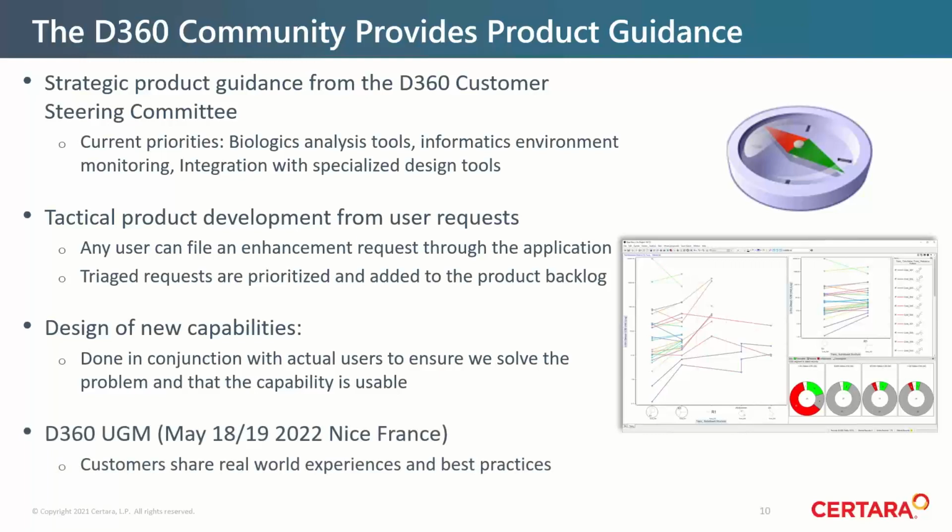And the whole interface and capabilities around that were designed in very close collaboration with our customers. Lastly, we usually get together on an annual basis. Pandemics obviously affect this kind of situation, but the D360 user group meeting gives us an opportunity to have all of our customers come together and share real world experiences and develop best practices.